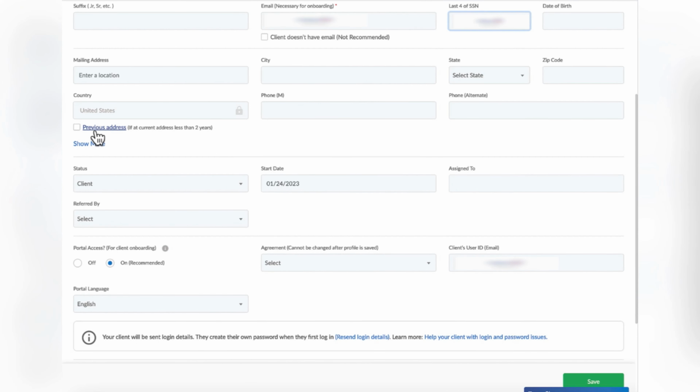We don't need to put previous address. We only want one address. We only want one name. We do not need a middle name. We just need first name, last name.